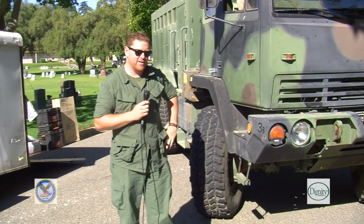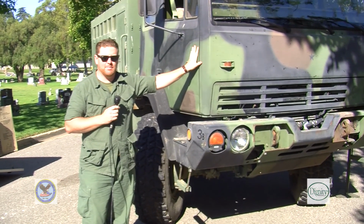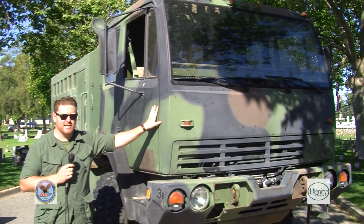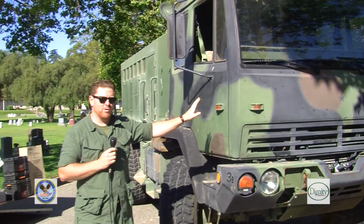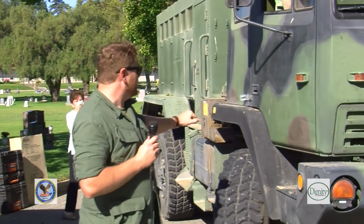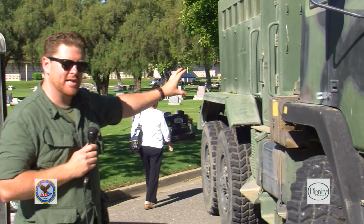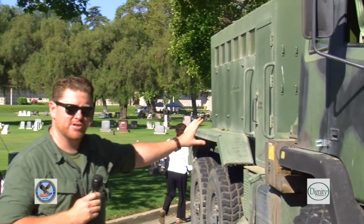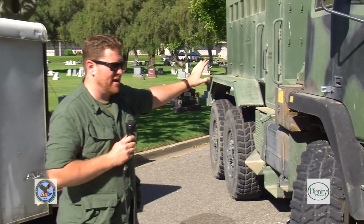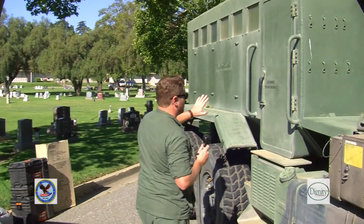Hi, my name is Aaron Ehlers. I'm with the Eagle Field Foundation, and right next to me I have the M1079 MRAP. MRAP is mine resistant, ambush protected. This particular vehicle was a unique prototype built by BAE Systems here in Santa Clara. On the back you'll notice that it's an armored hull, and that armored hull is meant to defeat landmines, anti-personnel mines, heavy weapon systems, and it's made out of a titanium hardened hull.